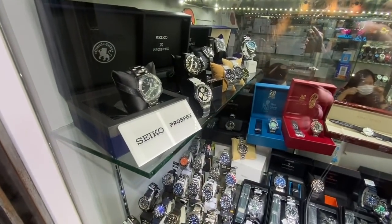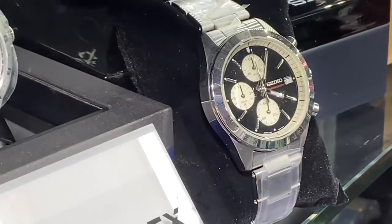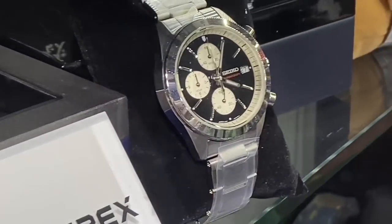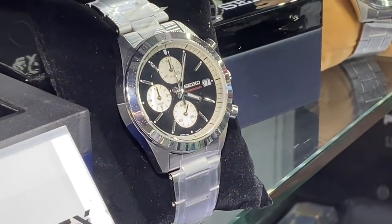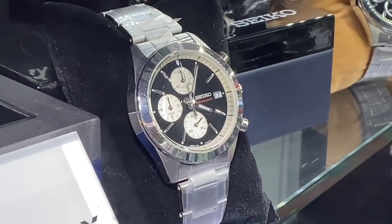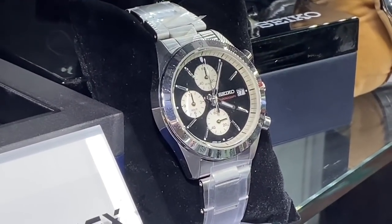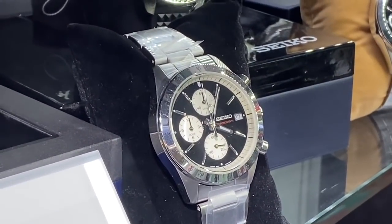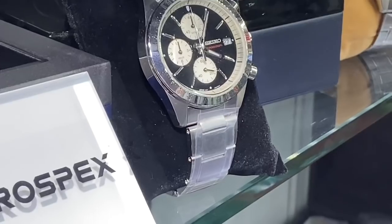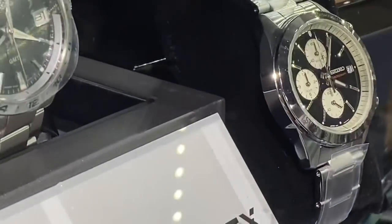And then you have another Seitona before the Seitona came out. People forgot about this one. It's also quartz, and it came in and it came out, and nobody noticed. If anything, it looks even better than the Speedtimer, doesn't it? The bracelet is better. At least it works with the case.